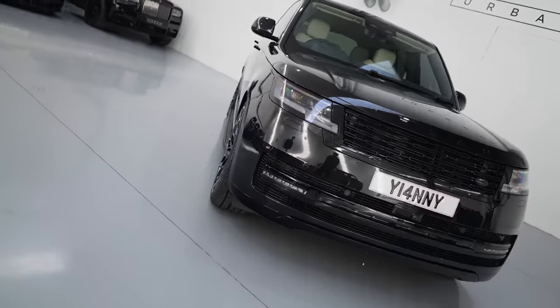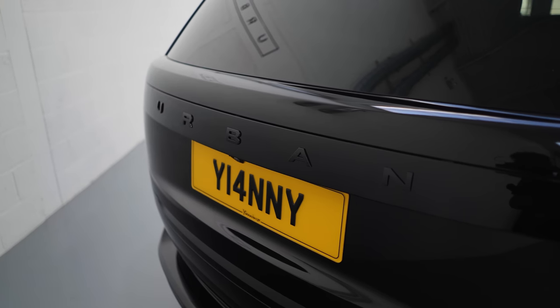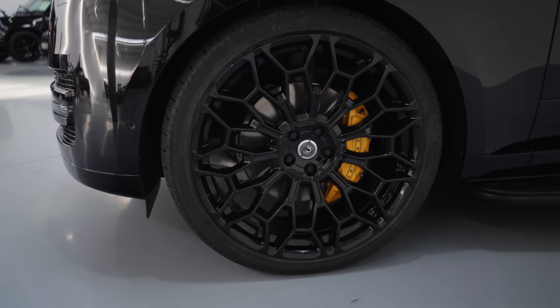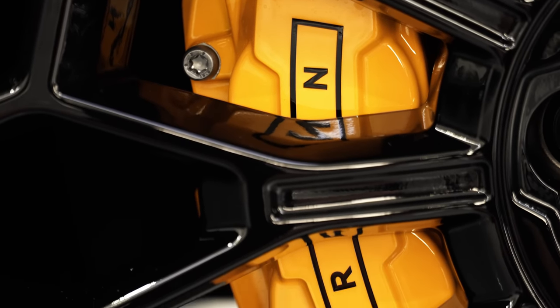Woo! Always looks better with the plate on. So it's got Urban lettering. Oh, that's not the wheel. Look at the wheel with the yellow caliper. To me, you've always got to have a yellow or red caliper against the back of a wheel because it really stands out. Do you want to tell me what's been done?